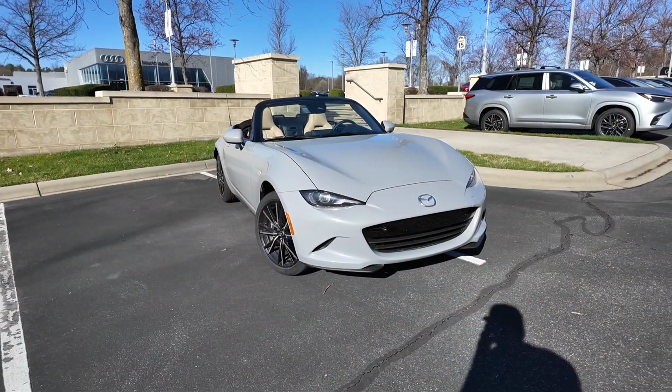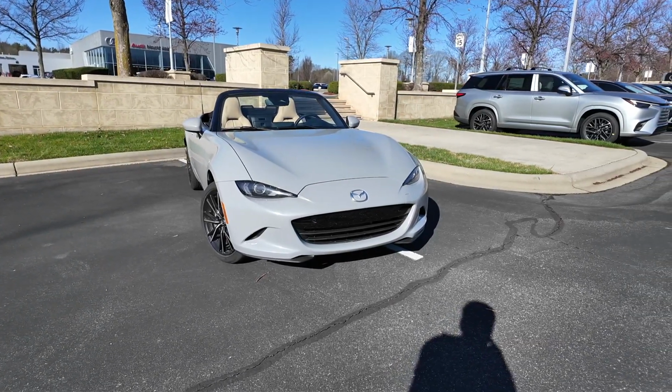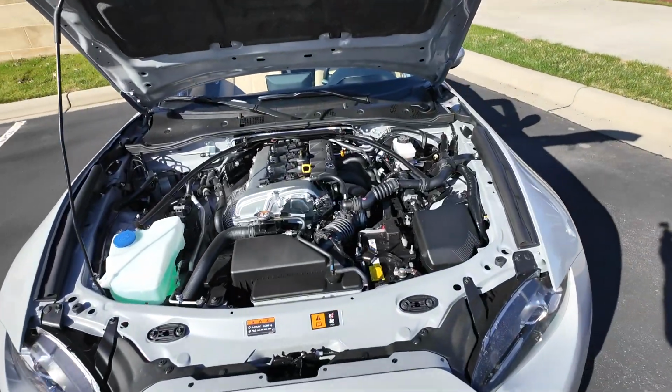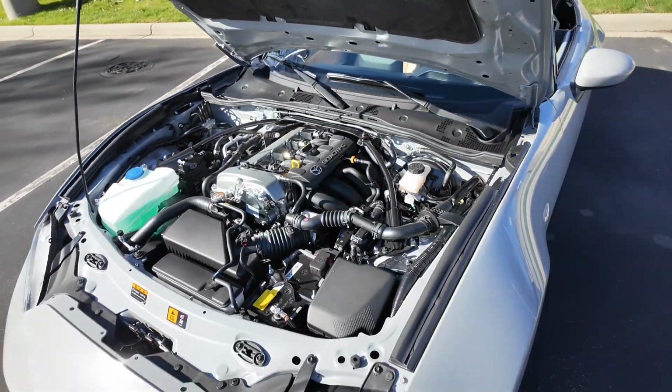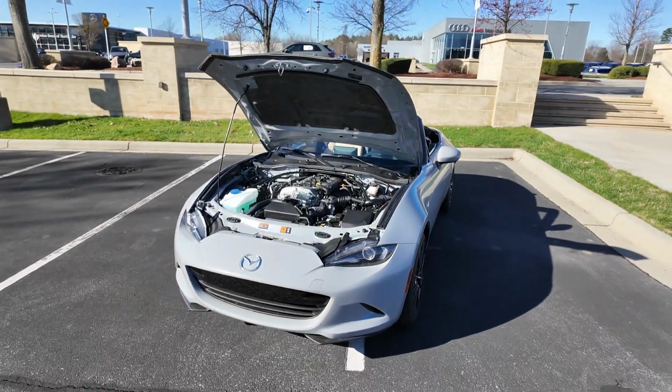So today let's take a look at the 2025 Mazda MX-5 Miata. This is the Grand Touring. It's finished off in Aero Grey and has an MSRP just over $34,000. Now this is powered by a 2-liter 4-cylinder engine. This model here is paired to the 6-speed manual transmission, and it pumps out 181 horsepower, 151 pound-feet of torque.